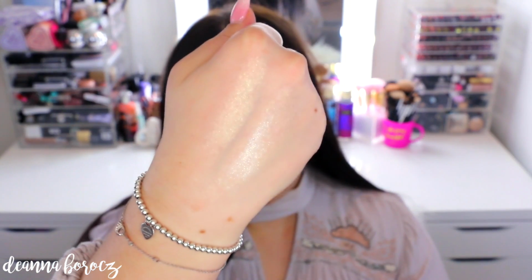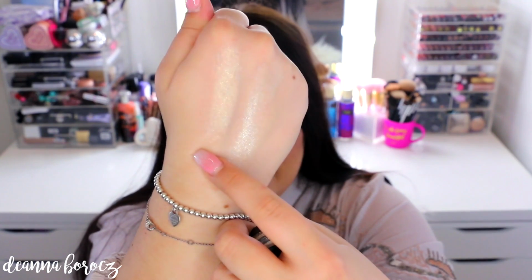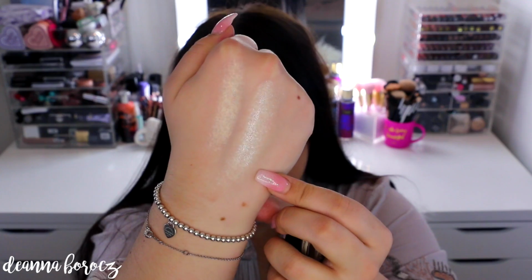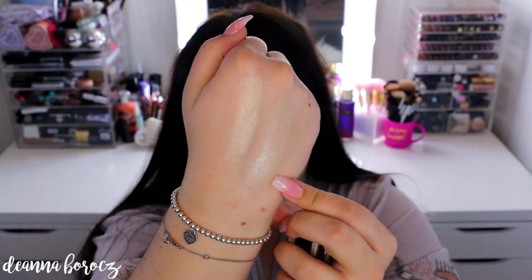I believe they had 2 different finishes. They had a pearl finish and a metallic finish, so I think these were both pearl finishes, which is why they have so much glitter to them. So this was Plead Guilty and then this one is Best Makeup. As you can see, it's a little bit lighter of a color. It also has more champagne in it.